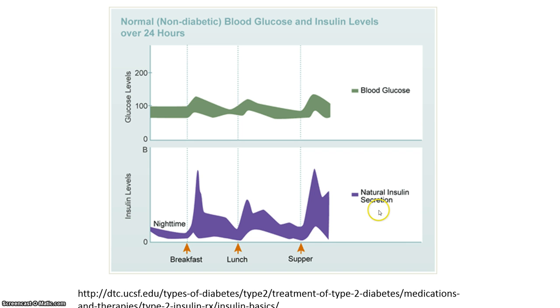Okay. The bottom part of this graph actually represents insulin release, and this is normal insulin release in normal healthy people, and you can see that insulin release is going to follow the same pattern as blood glucose release. And so as blood glucose rises, then insulin will rise also. Insulin's job is to remove glucose from the blood, and so it makes perfect sense that the release of blood glucose then triggers the release of insulin, and insulin levels will spike.